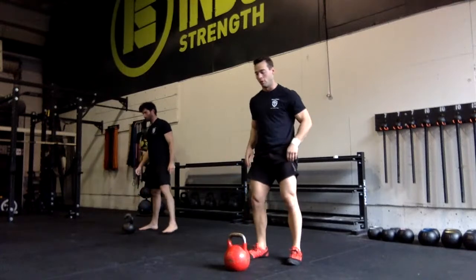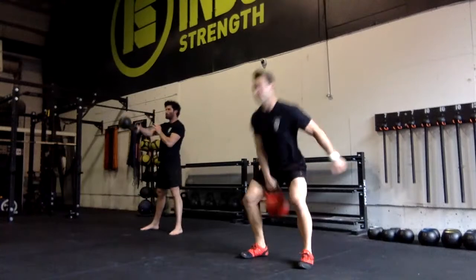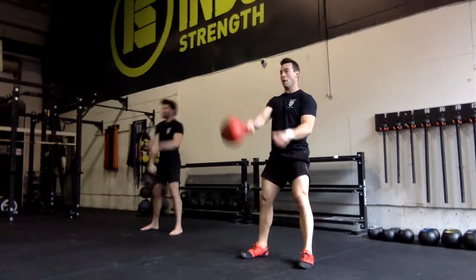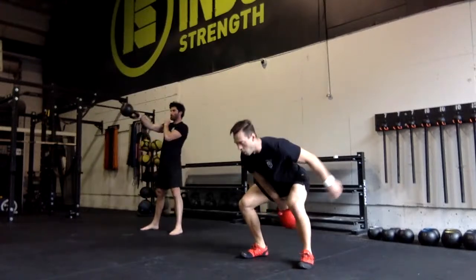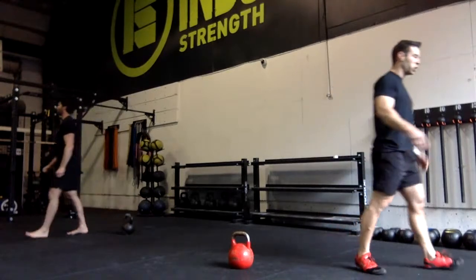Set down, shift over, 5 on the right. All right, guys, very good. Chalk up if you need.